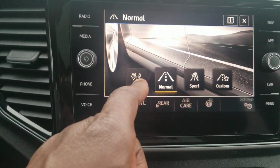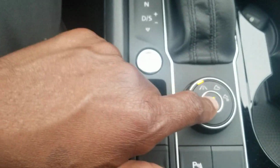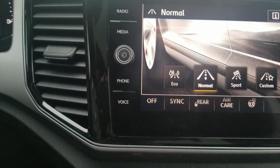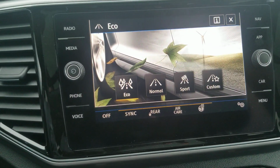Now to turn it back to the roadway, then I have 4 menu items here. So I have Eco, Normal, Sport, and Custom. I can touch it on the screen, or I can push down on this button and bring it up here, and I can also push down on that button and continue to select that way. So I'm going to go back to normal.